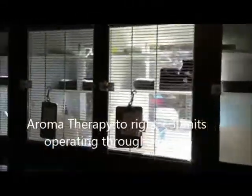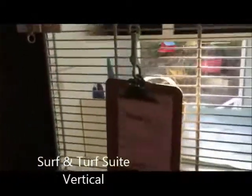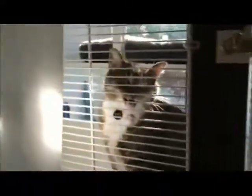And then we have our surf and turf suites. Say hi, Oreo. Our surf and turf suites all connect. As you can see, this door here could open up and give you double the amount of space. Surf and turf suites all have windows and a view of the fish tanks. They come in both vertical units, like these. This is a vertical unit right here.